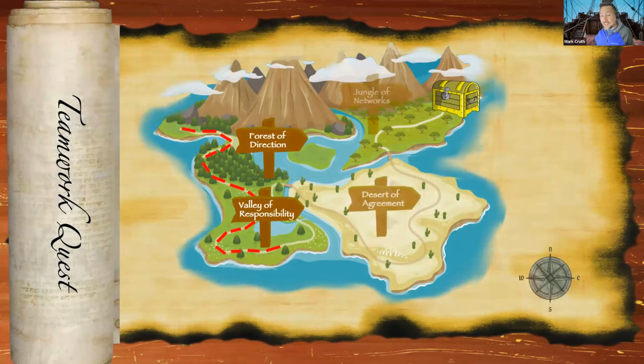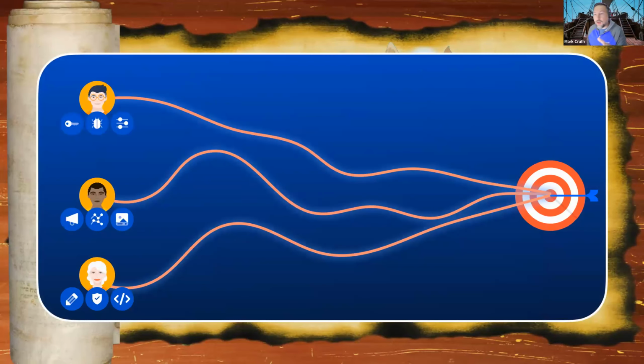Now, I think it's time to make our way towards the Desert of Agreement. Oof, this one's a hard one. I would say it's the most treacherous, but it's probably the most important thing that any team can go through. So in this example, when we're working as a team, we know what we're doing. We've got our responsibilities. We know where we're going. We've got our team poster.